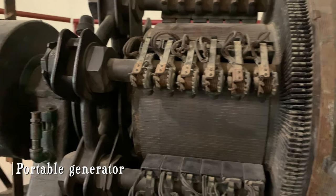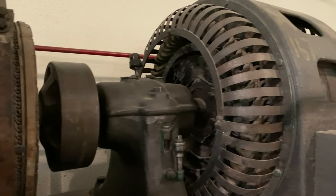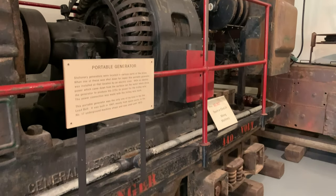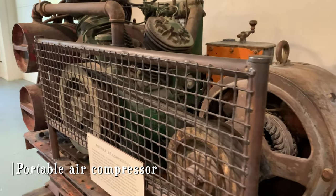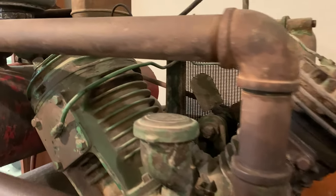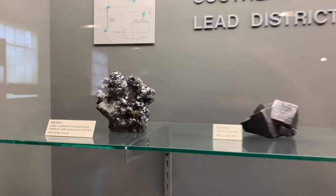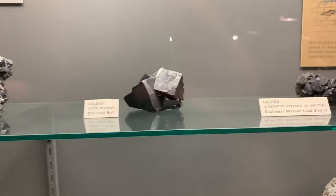This is part of the portable generator. This is a main iron locomotive. This is the portable air compressor. We've got some ore minerals from southeast Missouri. It's galena. Looks like that's lead.